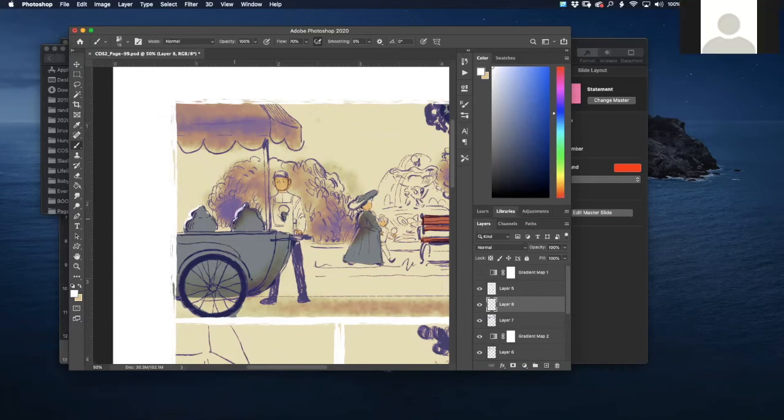How long did it take you to get into the flow of your process, and roughly how long does it take for you to complete a page, would you say? It's hard for me to say because I do the process so separately. I do the entire book as layout and thumbnail, then the entire book in inks, and then the entire book in color. Those steps are really separated out.